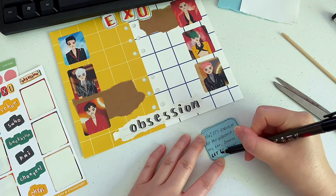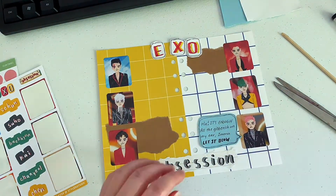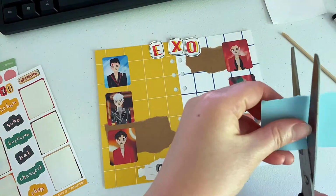I don't actually have a bias in EXO. For a long time, it was Luhan and then Kai, and then I've learned to like a lot of them. I think Kai is an expressive and passionate performer.